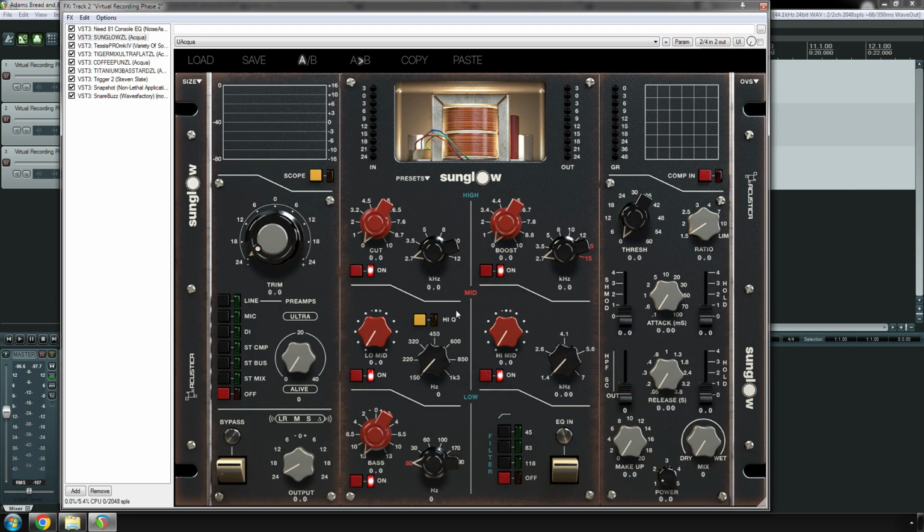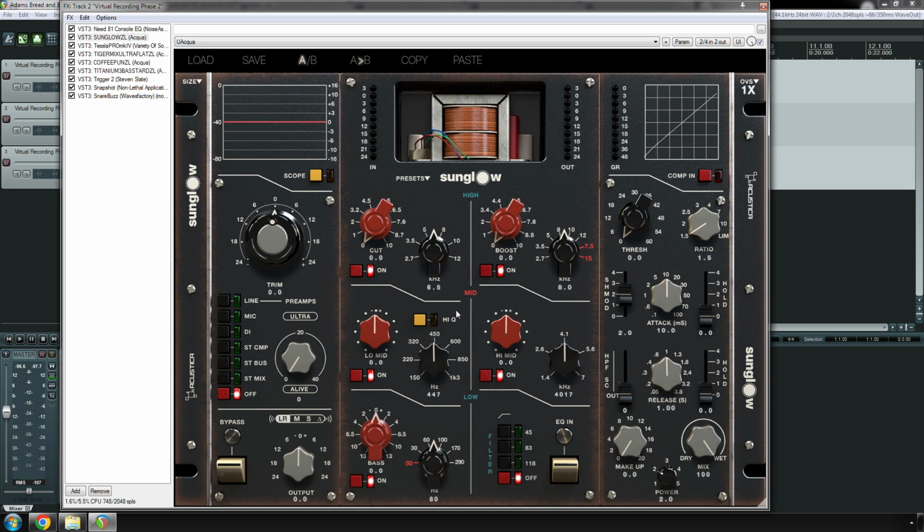Speaking of Trident EQs, earlier on I was talking about that. So Trident is one of those companies that, unless you've been doing audio engineering for a while, you may not have heard about them, because everybody likes to talk about Neve, API, Pultec. But for some reason, Trident just does not get talked about enough. And Sunglow, unofficially, is a Trident emulation plugin. And for me, it's an alternative to the Neve and the API. Sometimes you have more control, especially with Sunglow, because unlike the hardware, you can choose the in-between frequencies, which is nice.